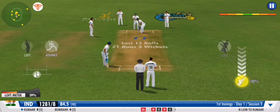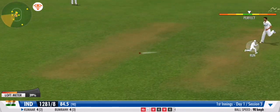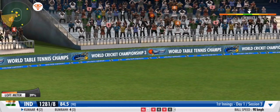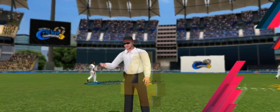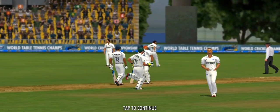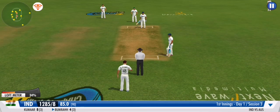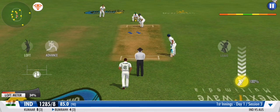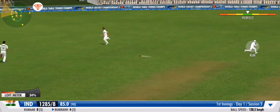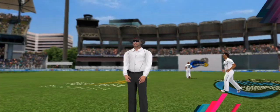Good ball. No runs given off that one. Four runs, nice. Lovely way to finish off the over. Will this medium pacer bolt past the batting line? We'll know soon. Back-to-back boundaries.